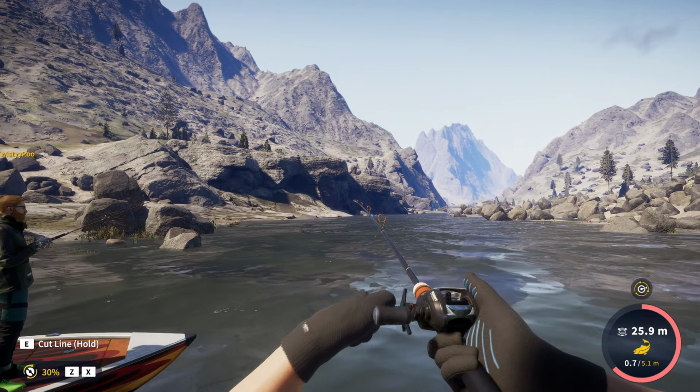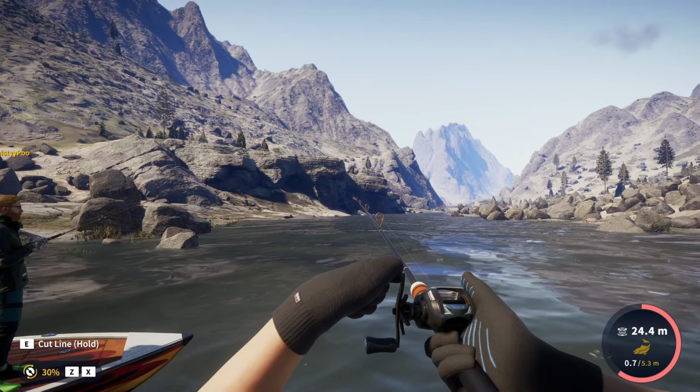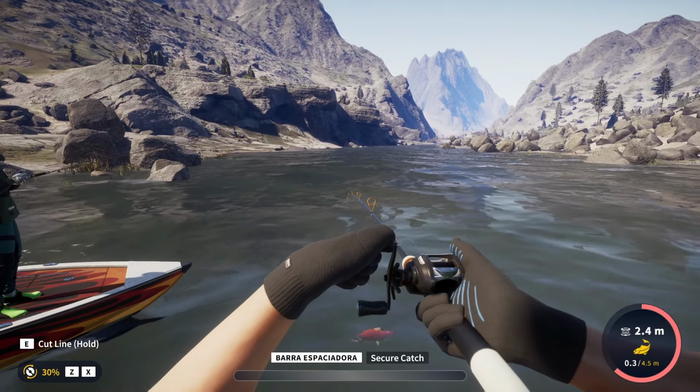Our current biggest, I believe, had a weight of 2.67 kilos, which is massive, so I would be surprised if this one is even heavier, but it's possible. Look at the size of that. A huge diamond kokanee salmon. Let's see exactly how big.